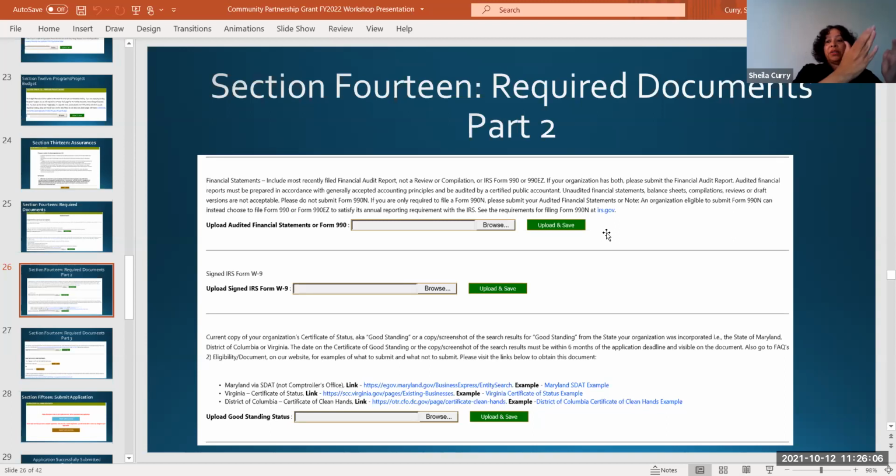We'd like for you to either submit an audited financial statement, because of course that has financial information on it that we can clearly see, or an actual Form 990. So if you don't have either, then you can't apply for the community partnership grant. You have to have one or the other. Okay, so do not send us the 990N in.